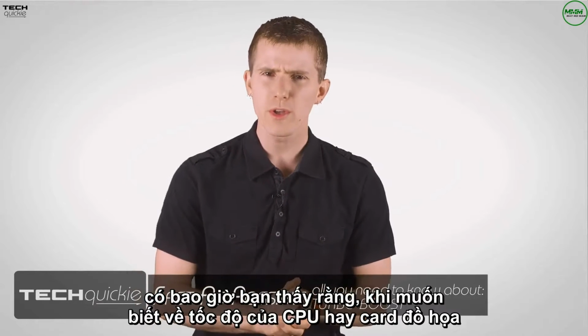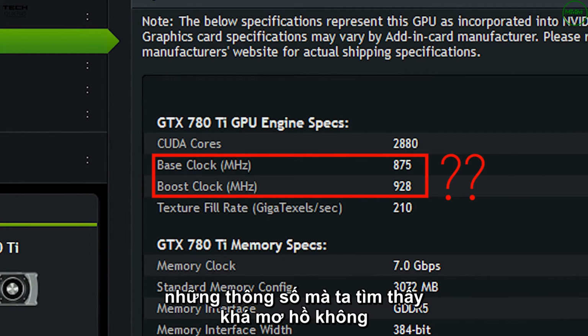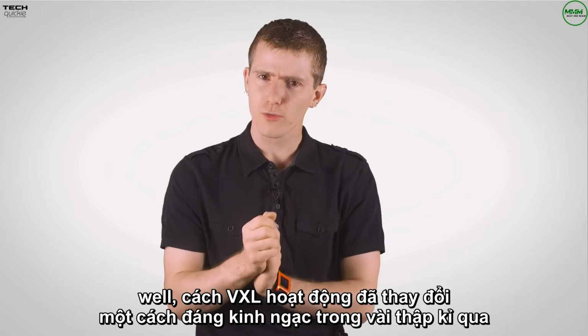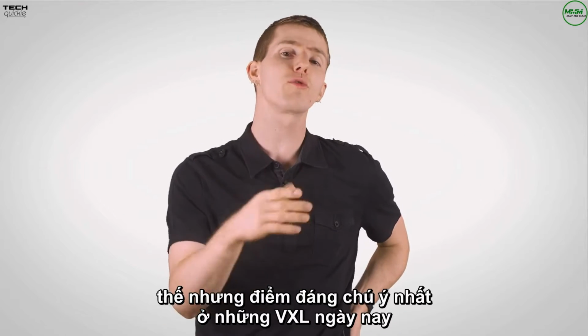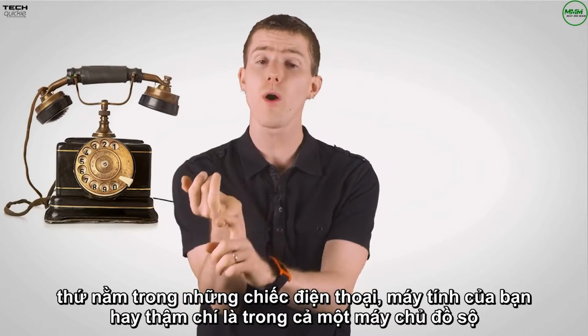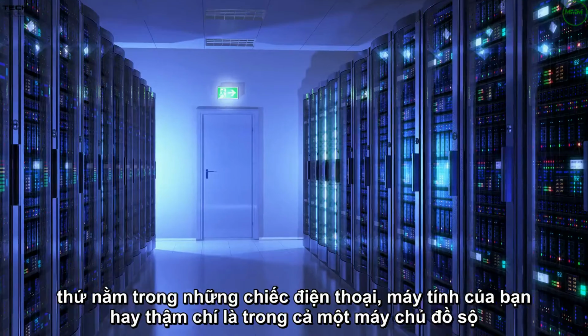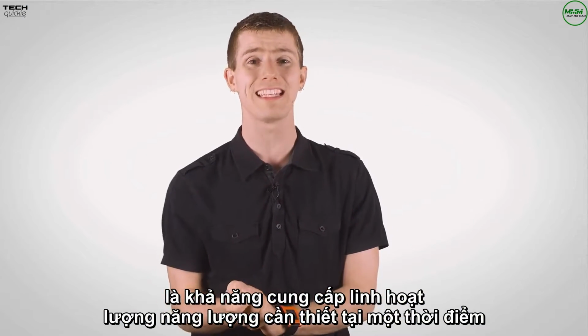Have you ever noticed that when you want to find out what speed your CPU or graphics card runs at, there's a bunch of seemingly conflicting information? Well, the way processors work has changed in amazing ways over the last couple of decades, but one of the most remarkable things about modern microprocessors, whether we're talking about the ones that go in your phone, your PC, or even in a massive server, is their ability to dynamically deliver only the performance that's needed at a given moment.